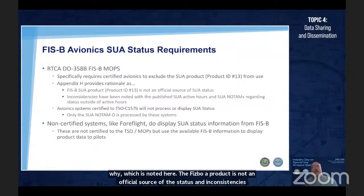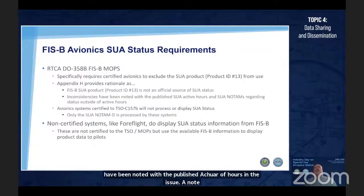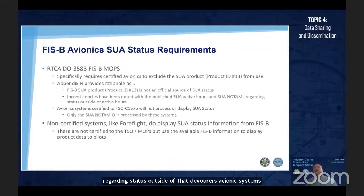Avionics systems certified under TSO-C157B, which references the DO-358B MOPS, will not process or display the SUA status product. Only the SUA NOTAM-Ds are processed by these systems. Non-certified systems like VFR Flight do display SUA status information from FISB. These are not certified to the TSO or the MOPS, but use the available FISB information to display product data to the pilots.